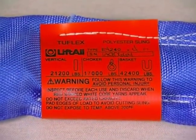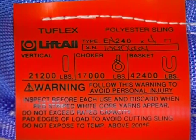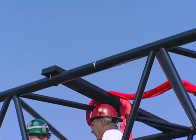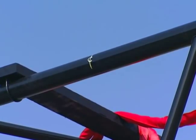Never load slings in excess of their rated capacity. An important step in planning a safe lift is examining the load. You must consider the weight of the load, its structural stability, and center of gravity.